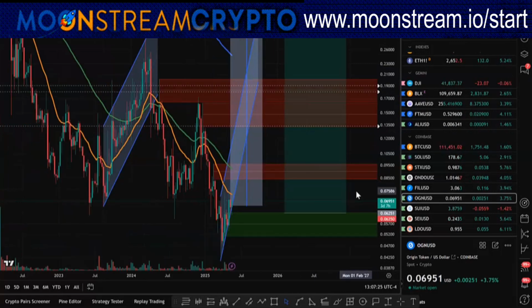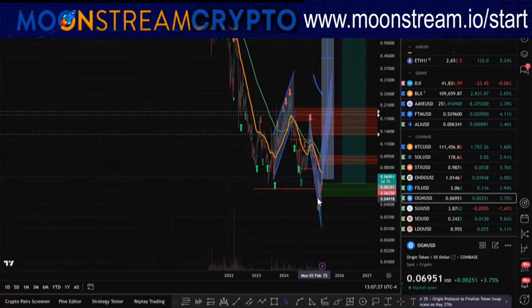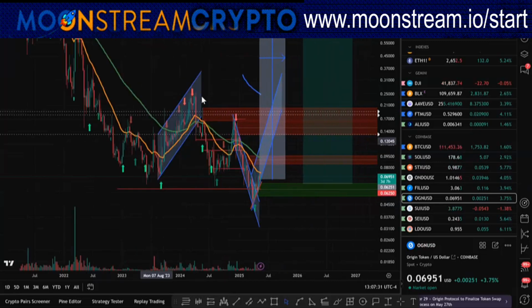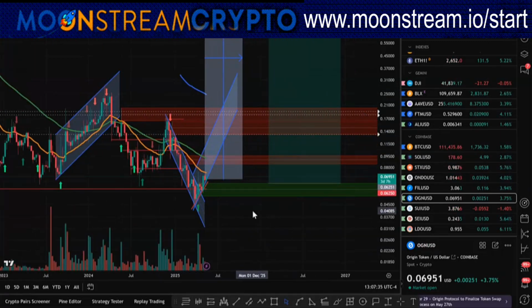Also, OGN, that's one of ours we've been kind of playing around with for a while. I won't spend too much time on this. It originally did fairly well on this push up, sold off, a lot of sell pressure overhead. This is a longer-term play for me, but I am going to be looking for selling in this zone up around this region, which would put us at about a 3x potentially.